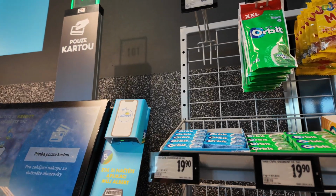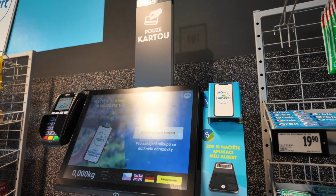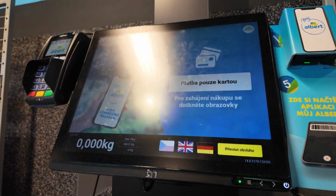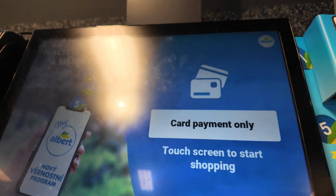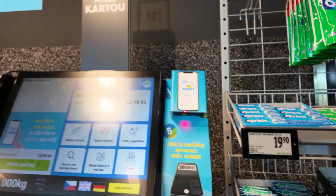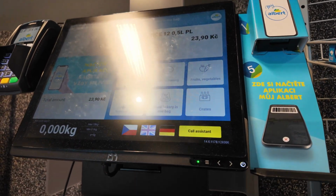So just to make it easier for us non-Czech speakers, when you go to pay at a Czech supermarket, you can simply use the automated thing and press on the English button.